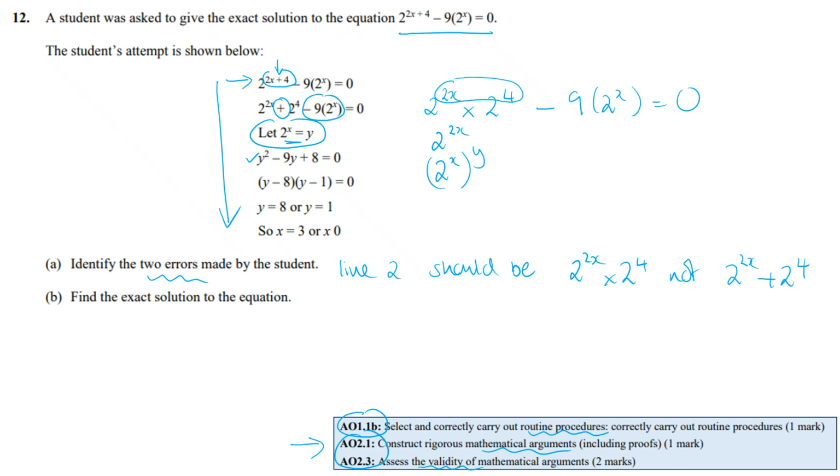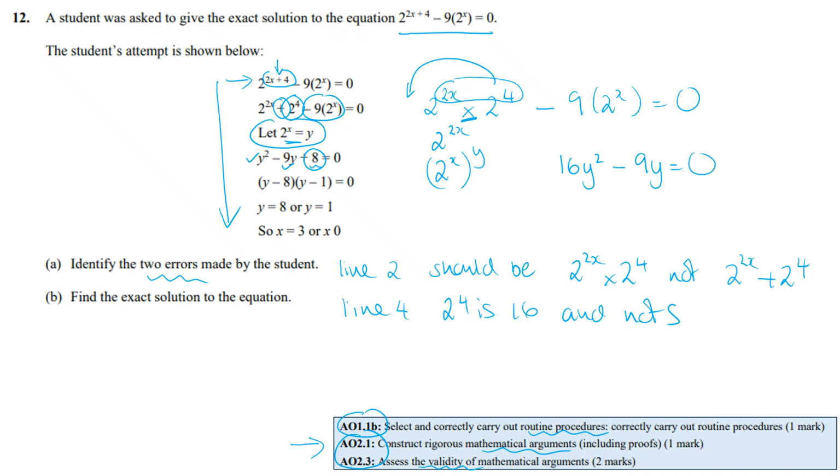Then minus 9 2 to the x is minus 9y, but this 8 in line 4, they've presumed 2 to the 4 is equal to 8. So line 4, 2 to the 4 is 16 and not 8. But they've done it wrong anyway, because 2 to the 4 being 16, and because this is a times, that really should go on the front. So we should really have 16y squared minus 9y is equal to 0. There shouldn't be any number on the end. So that's what we should be doing.